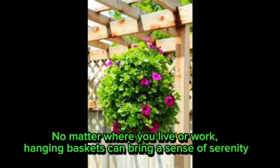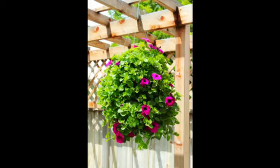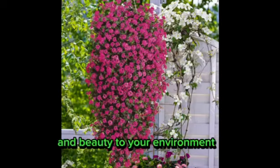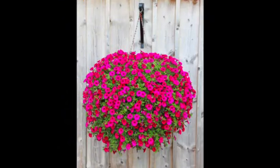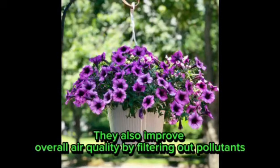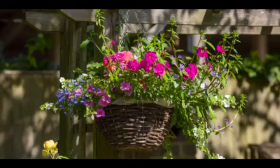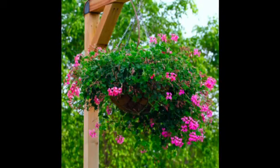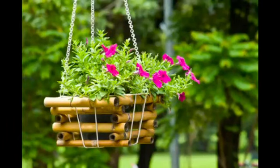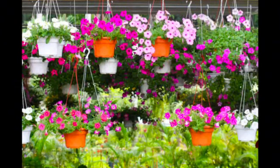No matter where you live or work, hanging baskets can bring a sense of serenity and beauty to your environment. They also improve overall air quality by filtering out pollutants, are known to boost your health through aromatherapy, and can relieve stress by just having a space to chill in.